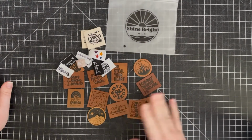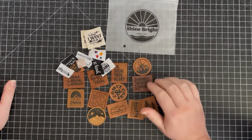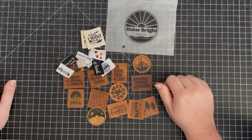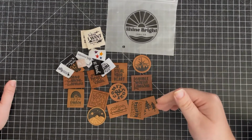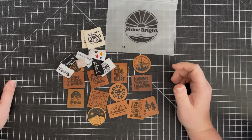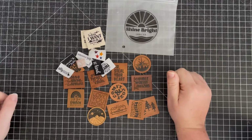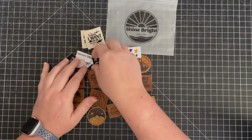But yeah, if you're interested in starting labels, getting into the label game and elevating your makes a little bit by adding something a little special, I definitely would check out Shine Bright Label Co. It's such a great company, such great designs. She adds new ones all the time, and she even takes feedback from her Facebook group members on what they want. I think she just ran a thing where she said, design a label, and if it's one that everybody likes, I'll print it. That was really exciting, and I can't wait to see those made into labels.